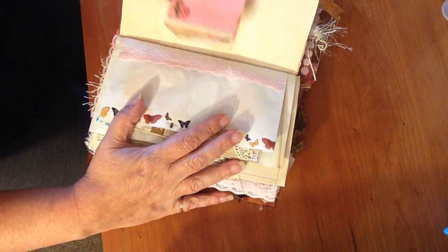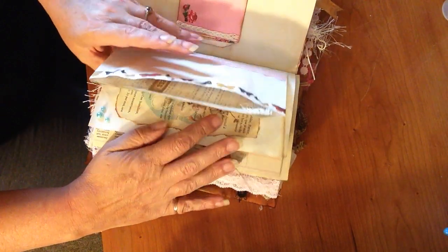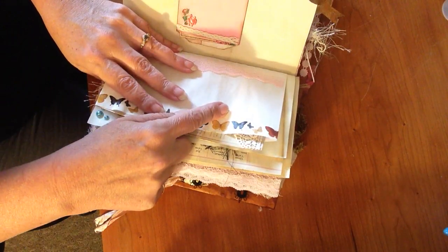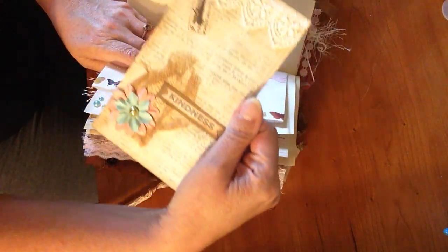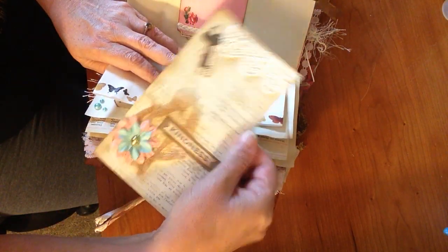Okay, and there's a little flip. There's some more little ephemera in there. I got a ton of these white envelopes. Somebody just gave them to me, so I cut off each end, and this made a pocket. This is another one of my tags that I made with packaging paper.